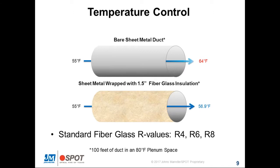The bare sheet metal duct in the top diagram shows a temperature gain of nearly 10 degrees, while the insulated sheet metal in the second diagram shows merely a 2-degree increase across the length of the system. Obviously, insulating ductwork absolutely makes a difference relative to temperature control within a space. Insulation for HVAC ductwork is typically manufactured in R values of R4, R6, and R8. Insulation can play a very important role in occupant comfort and temperature control within your facility.